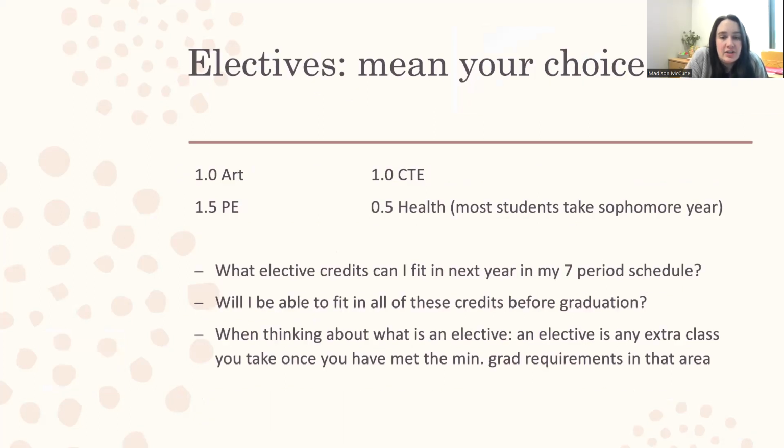For electives, these are the requirements outlined. So when you're planning your courses, start by selecting your core requirements and then see how much room you have left in your schedule. So see how many electives you can fit in your 7-period schedule and what you need to fit in before graduation. And when thinking about what is an elective, that's any class above and beyond the requirement. So 3 years of math is required. If you do a 4th year, that would count as an elective credit.